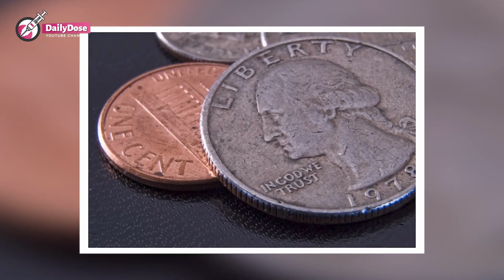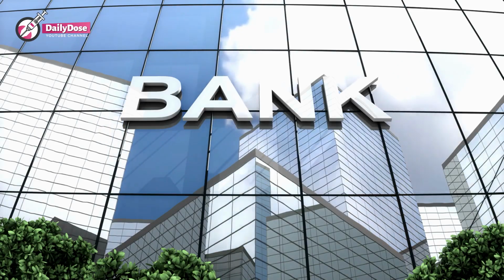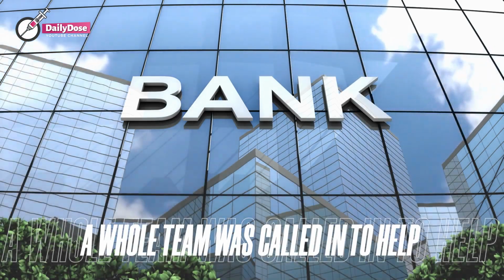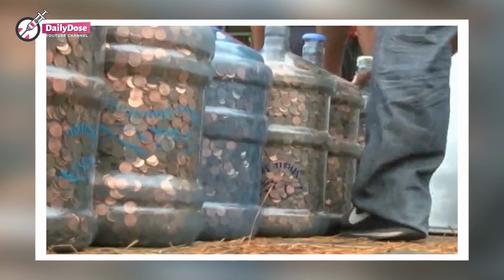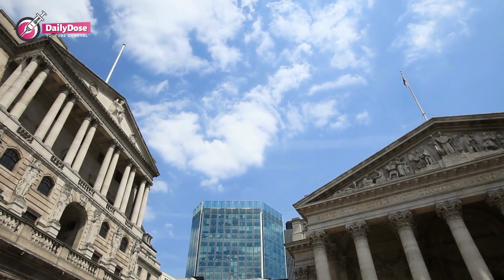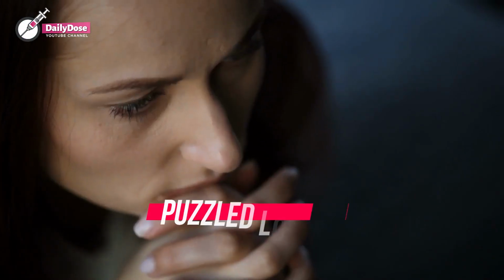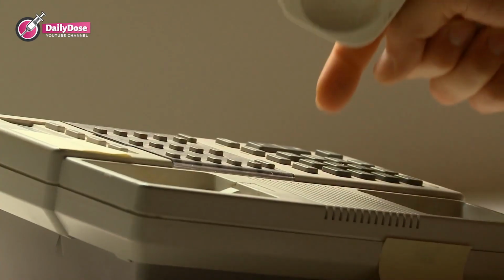Anders experienced this as well when he wanted to transfer his saved amount to the bank. He had saved so many coins that a whole team was called in to help transport it to the bank. Together with 5 friends and family members, he managed to load the 15 water tanks onto a trailer. At the bank, the water bottles had to be brought in with a hand truck. Fortunately, Anders was well aware that his hand trucks and water bottles would cause some puzzled looks, so he made a plan. Anders called the bank beforehand.